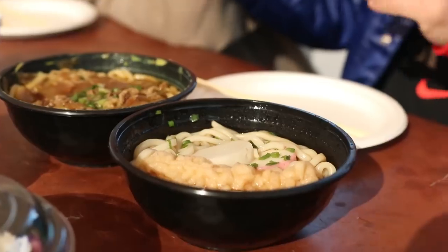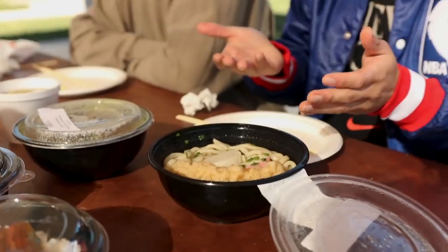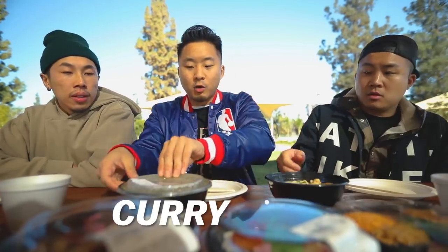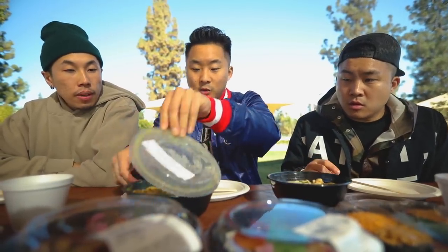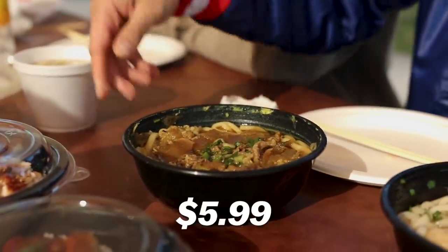Here we have the udon noodles with tempura, $5.99. All this soup is gelatin at the bottom. So you don't pour any soup into it. You just microwave it. It all melts into it. And then we'll do the curry udon. This is the same way. It was a solid thing at first. Geez, this looks tasty. $5.99 for this one.